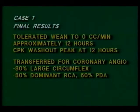The final results of retroperfusion were that the patient tolerated a wean from the pump at 12 hours to 0 flow. He had a CPK washout that peaked at 12 hours and was transferred to the Lexington VA Hospital for coronary angiography, which showed a proximal eccentric 80% stenosis in a large codominant circumflex artery. His technically dominant but small right coronary artery had a proximal stenosis and had a mild stenosis in the proximal posterior descending artery.